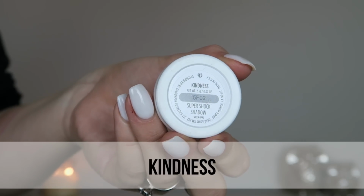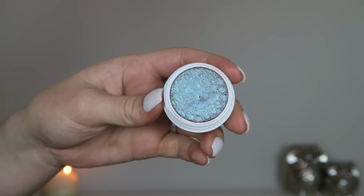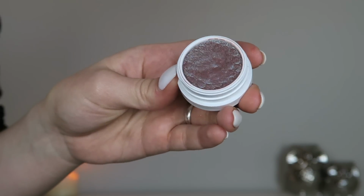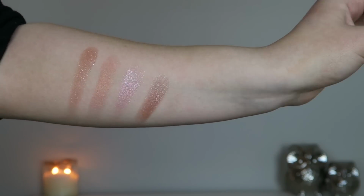Lastly, we have Kindness, and I think this was also from the Metamorphosis collaboration. This one is a beautiful kind of duochrome blue, purple, brown type shade with pink and purple and green and all kinds of colors through it. I did a tutorial with this shade and I'll link that below.